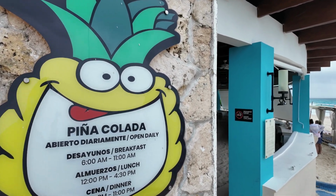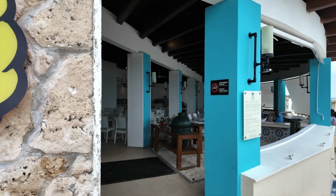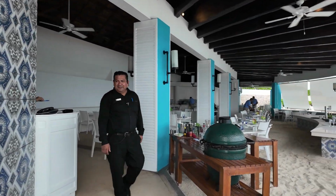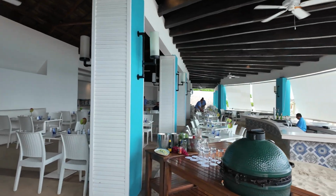So this is one of the first 3 restaurants that you can book reservations for dinner. It's a nice restaurant with the Mexican theme and it has a beautiful ocean view.